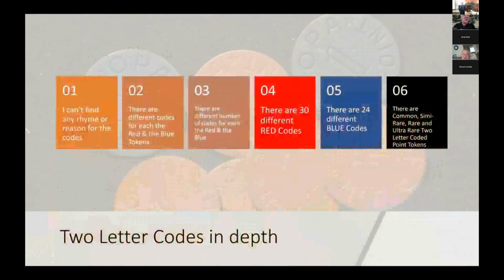Now, there are the 2-letter codes in depth. I can't find any rhyme or reason for the codes. There are different codes for each of the red and the blue tokens, and different numbers of codes for each. There are 30 different red tokens and 24 different blue tokens. There are common, semi-rare, rare, and ultra-rare 2-letter codes per point token.